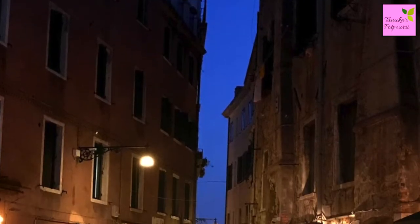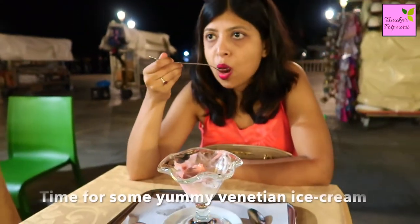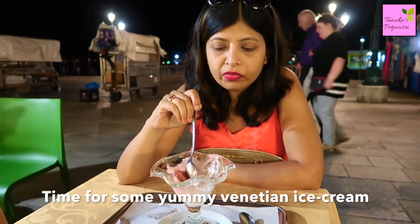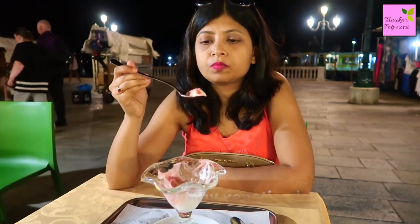We went for an after dinner walk. It's almost 11 o'clock at night, but all the restaurants are open till midnight or more. We are having a yummy Venetian mixed berry ice cream and enjoying the lovely night view of beautiful Venice.